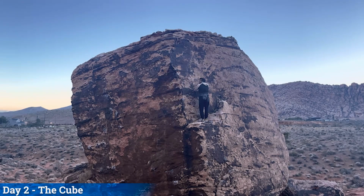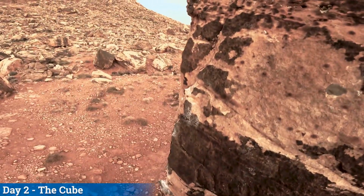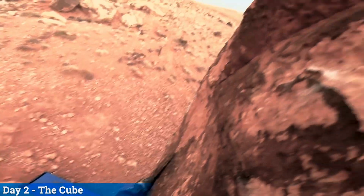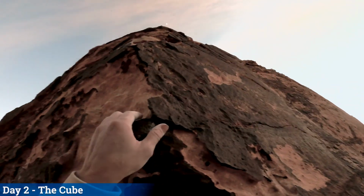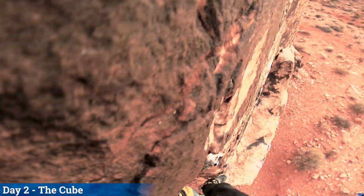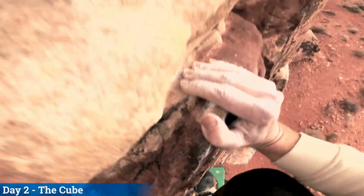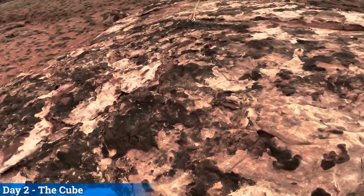On my second session, I challenged myself mentally by climbing the tallest boulder I've ever climbed. Alright. We're chilling. No pressure. I mean, it was a V0, but still.